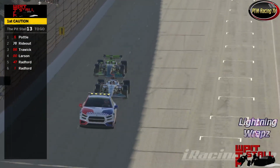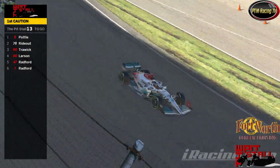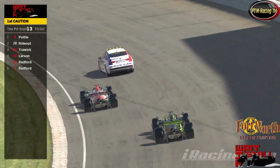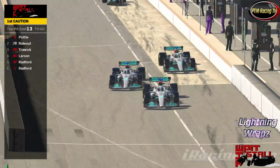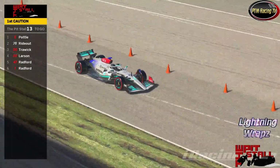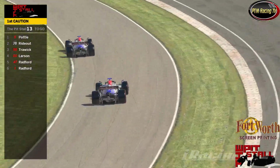Right now the field getting strangled up a little bit. Treywick, Gordon Larson Jr., Troy Radford, Ray Radford all in pit road. Mike Rideout, Chantal Pottle staying out, the only ones to stay out. Treywick looks like he's going to... Uh-oh. Look at the tires he just switched to. He went to the hard compounds, guys. That is hard compound tires he just went to.